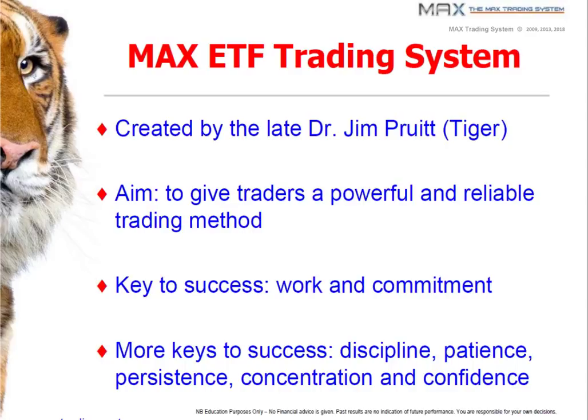But there are also other skills which are necessary to develop: patience, discipline, persistence, concentration, confidence, conviction too. You already know all these keys, so I will not elaborate more on these aspects. This is very usual for any trading method or system, because trading is not an easy task. It's really a complex task.